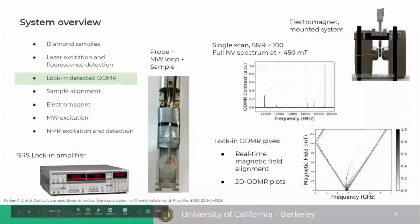cool. And then we could also get these nice 2D ODMR plots of a single crystal where we'd sweep microwave frequency, change magnetic field, and monitor the spectrum again. So it not only informs us of how we need to apply microwaves to these NV centers for DNP, but it also gives us knowledge about the sample because we can monitor the ODMR of the sample at different magnetic fields.